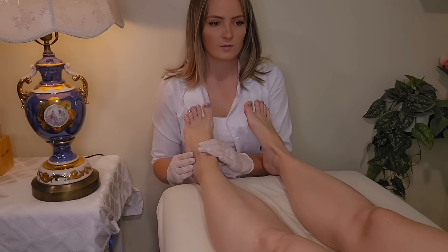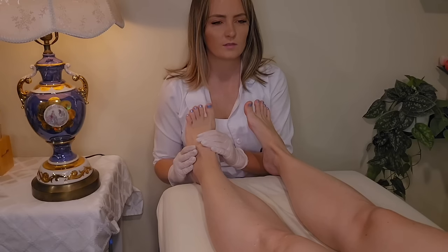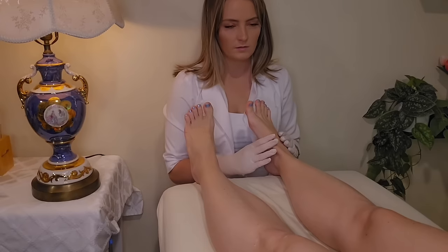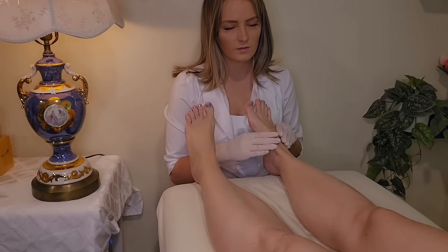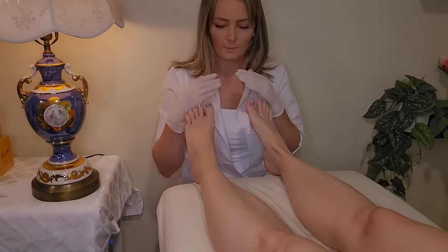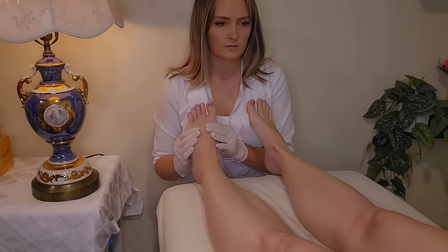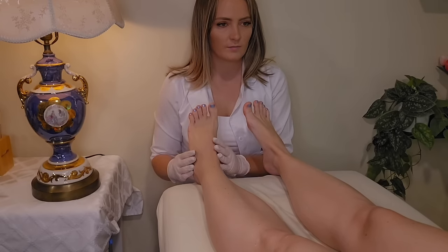So we're going to start off with the tibial nerve, which is the sole of the foot. Can you feel that? Yes. And on the other side? Yes. Very good. Okay. Perfect. All right. I'm going to have you turn around. We'll focus on the reflexology at the bottom of the foot, okay?